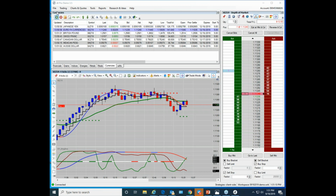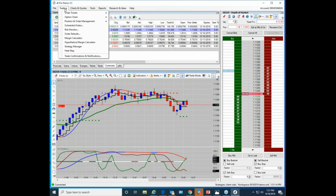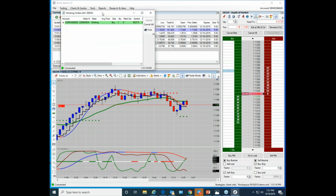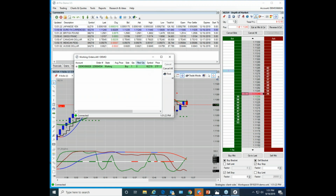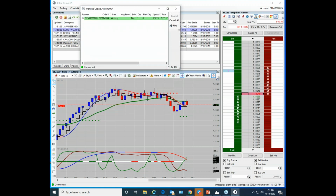The other thing I would get in the habit of doing is if you go up to trading, position and order management, and go to working orders, I'd have this box open all the time. It doesn't have to be in front of the chart. It should be somewhere where you can look for it. And the reason is, this is where we're short.